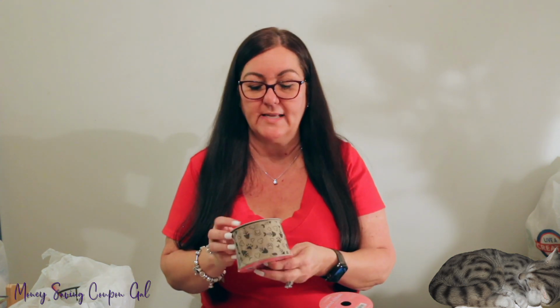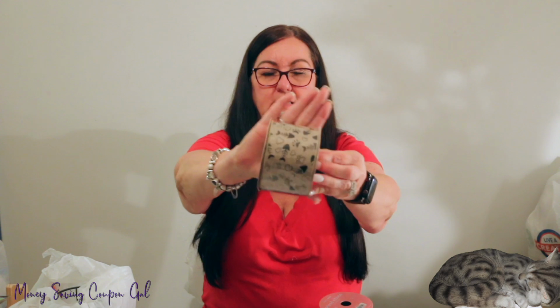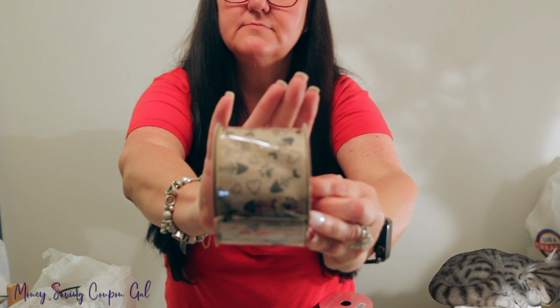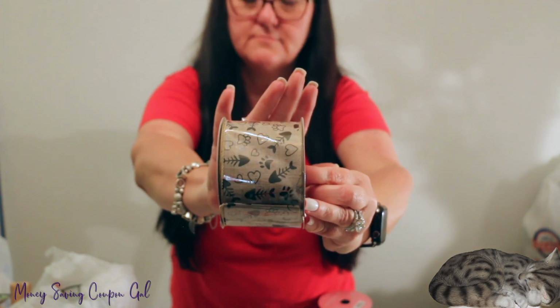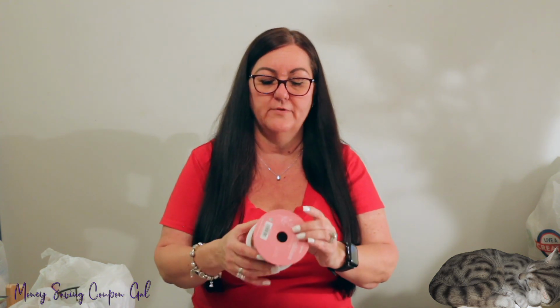And like I said, I only got this because I've never seen this. I'm always looking for dog print, stuff like that. This is more of a cat one because it's got fish scales and hearts and paw prints on it. Let's see if you guys can see that. And then I got 2, well actually, no, I take that back. I only got 1 of those. And then I bought 2 of these rows, and they are the brown, and these are all wired ribbon.